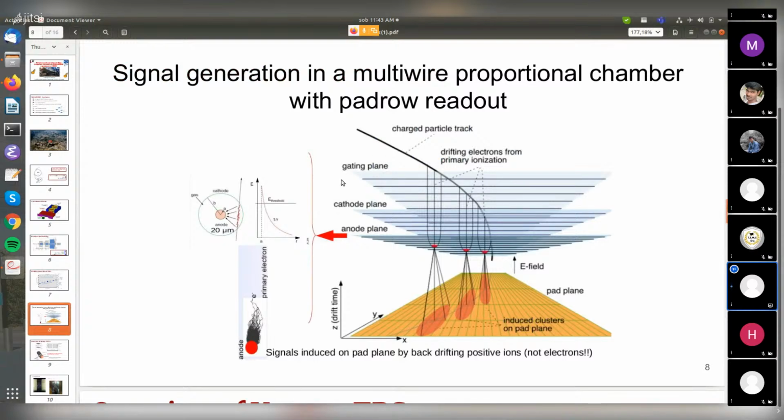Now, like I said, this is the signal generation in a multi-wire proportional chamber with padrow readout. So the electrons touch the padrow plane. It is upside down, the picture is upside down. Suppose this charged particle comes in along this track, and it gets ionized. So you see here how it happens. Since the anode is here, the electron is released from the particle, and the ion gets tossed to the readout plane, and the readout plane reads its coordinate. It usually reads the x coordinate and the z coordinate, because we have the x, the length of this TPC, and the z, the height of the TPC. So we have the x and z coordinates. Now the charge location is the projection of the coordinate of this track.